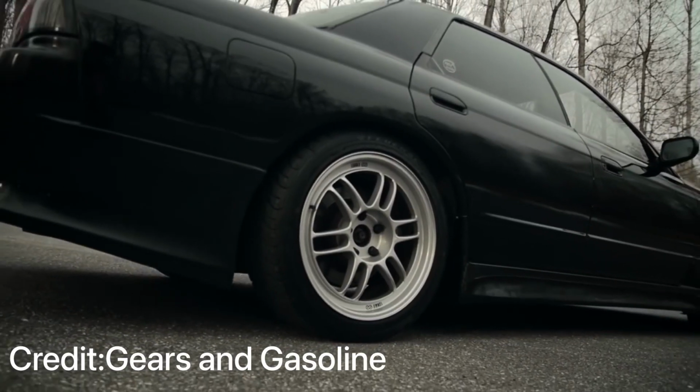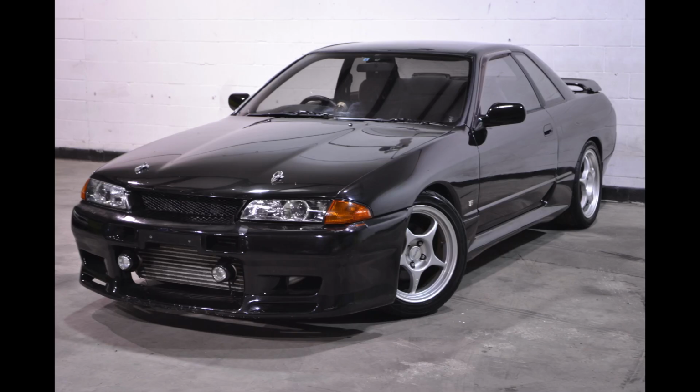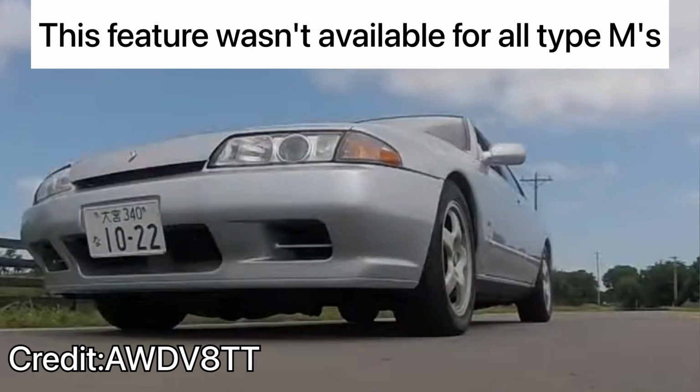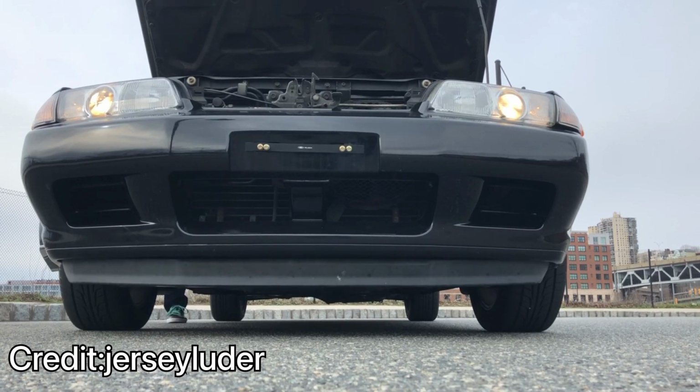The GTS-T came in 2 types of configurations, one being the GTS-T and then the other being the GTS-T Type M. The GTS-T Type M is basically a sports package that has a speed-sensitive front spoiler that deploys at 37 miles an hour or 60 kilometers an hour, but as a switch we can activate the spoiler as well. The Type M also has 4 piston brakes up front and 2 piston brakes in the rear, whereas the regular GTS-T has 2 piston brakes up front and a single piston brake in the rear.